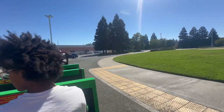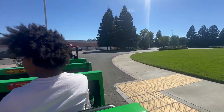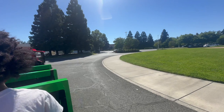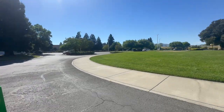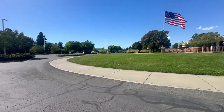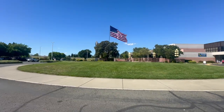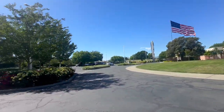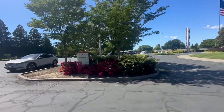Tram tour here at Jelly Belly Factory in beautiful Fairfield, California. On a very beautiful spring Saturday afternoon, the day before Mother's Day, as a matter of fact. Oh, they have a dog walking park.